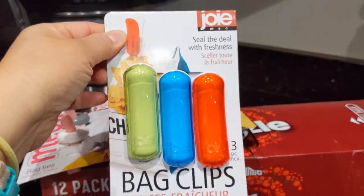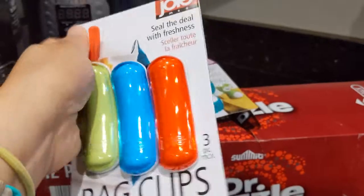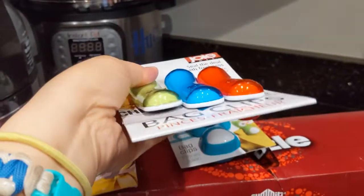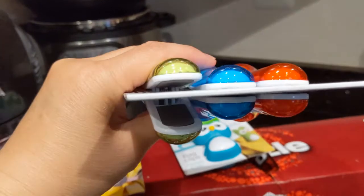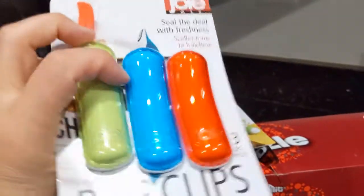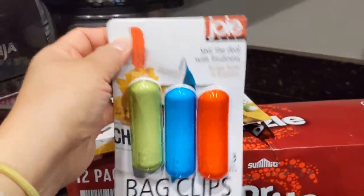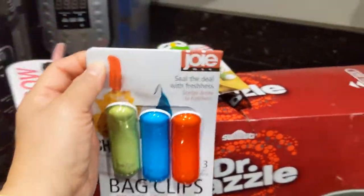Now, you can't tell from here, but these feel a lot heavier than the owl ones. And they also have this little rubber piece inside, so it won't slip off the bags. And since there's 3 for the same price of 2, I bought these. But I really like how heavy duty they feel. I think they feel very, very durable.